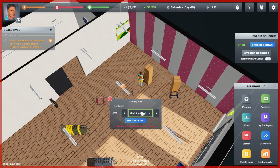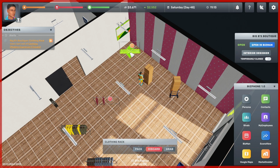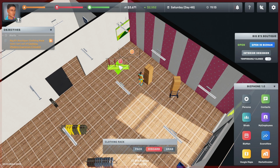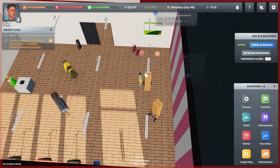So this was modern expensive female. So let's pick this up and put it... I mean, how much room do people need to walk around? I don't really know. I'm not entirely sure. We'll have 2 racks for that over there. And that can be modern, expensive female.